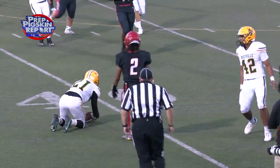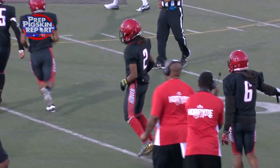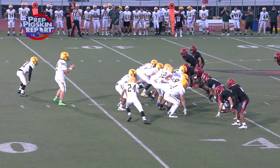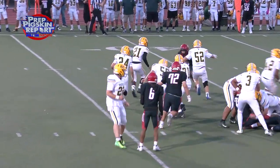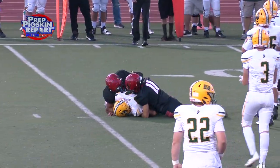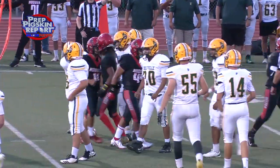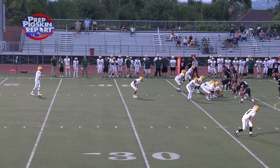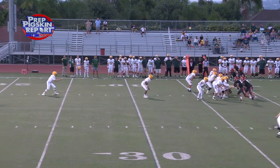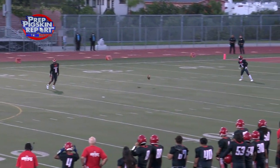Stretches him all the way out. Great tackle. Number 2, Ryan Sims. Pops out. Number 11, the first one on the scene. 34 following him up. Francisco. Balls up.